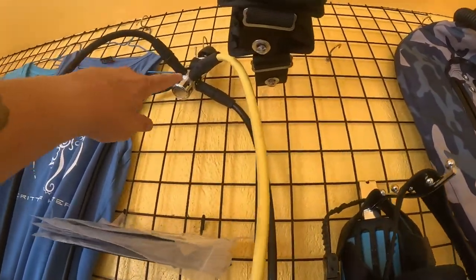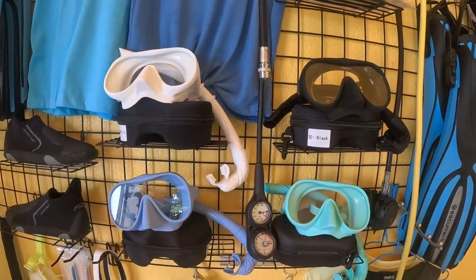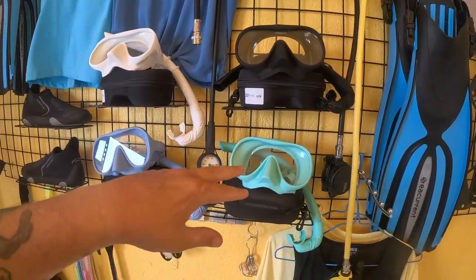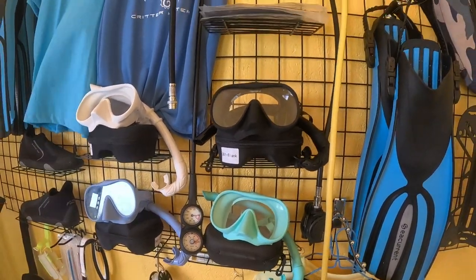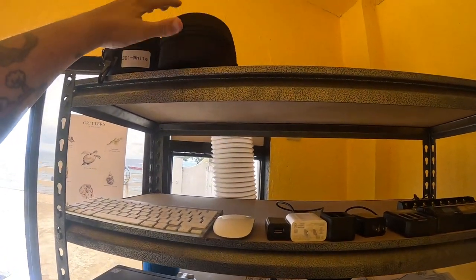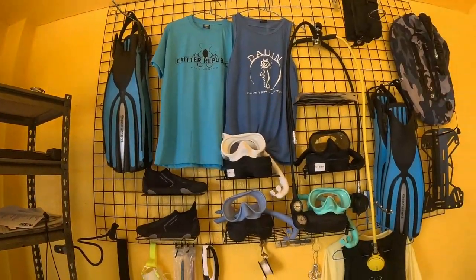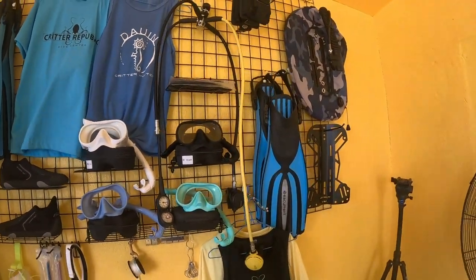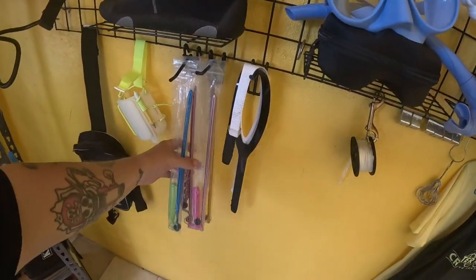Got a regulator for sale. Got a few of the masks up for now, in different colors: green, black, white, blue. And I put the extra ones up here that we had spare, doubles. But we got a lot more coming, because we're going to do rentals as well. Got my sticks.